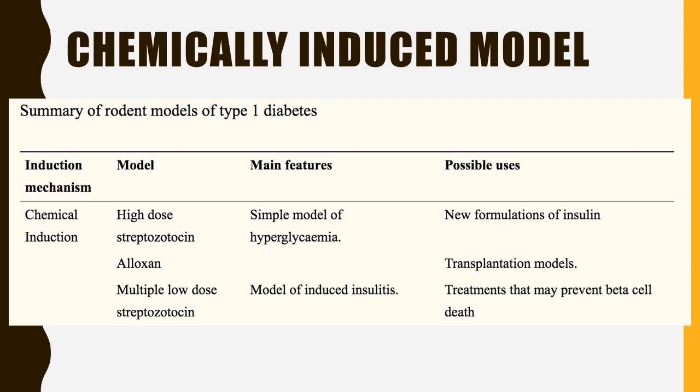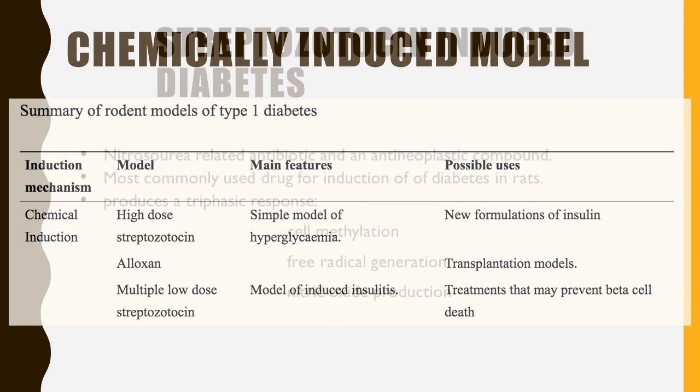Due to their similarity in structure to glucose, glucose can compete with alloxan and streptozotocin, and thus fasting animals tend to be more susceptible. Both alloxan and streptozotocin are relatively unstable, and the solution should ideally be made immediately prior to injection.